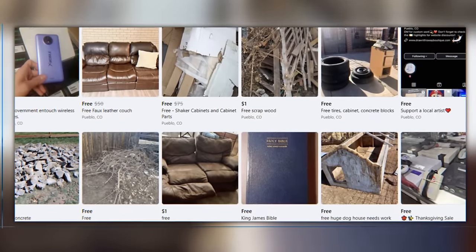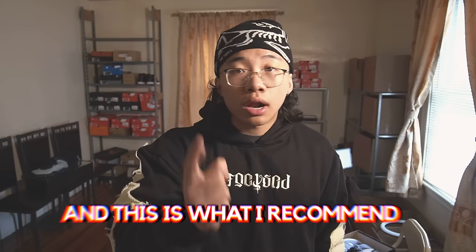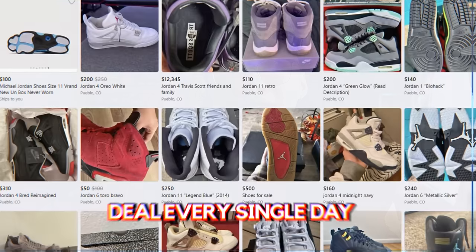Now, you've probably heard a lot of people say this, but there's a free section in Facebook Marketplace. I didn't even start reselling shoes when I first started. I was reselling anything I could get my hands on, because you don't have to limit yourself to shoes. There's so much more you could do. That's why I'm telling y'all, reselling sneakers is an outlet to business in general, because you can learn so many aspects of business. But what I did every day for that summer, and this is what I recommend if y'all are students and y'all wanna lock in, y'all wanna get to your money this summer, I tried to look for a deal every single day.